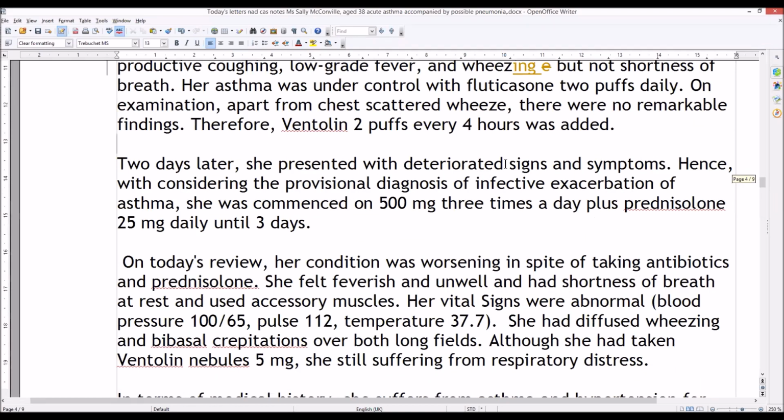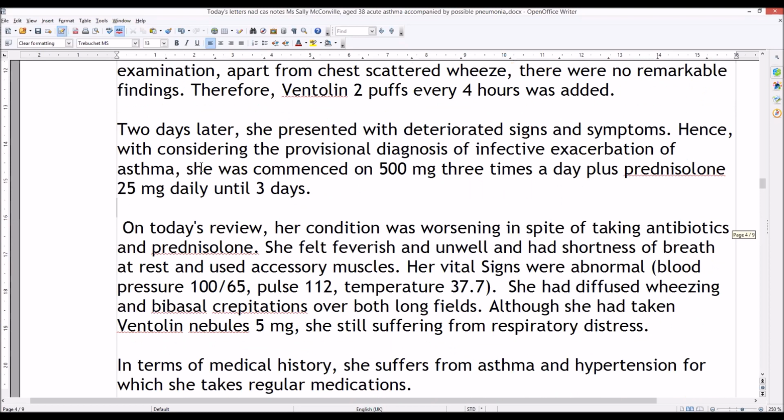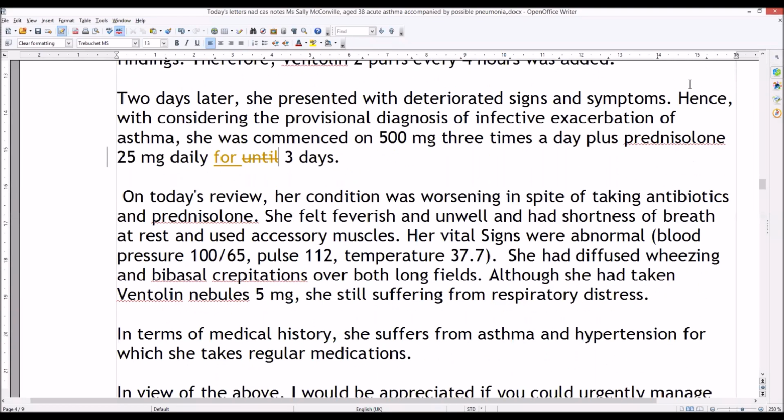"Two days later, she began to deteriorate in signs and symptoms, hence with considering the provisional diagnosis of asthma exacerbation." No, that's not a very good sentence. That's too long and complicated. "Hence, with considering", as I considered, or as I diagnosed, that needs rewording. That's not so natural. "She was commenced daily until 3 days." Until 3 days what? You mean for 3 days, not until. And that sentence needs reworking. It's not very natural.